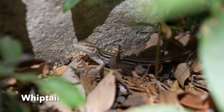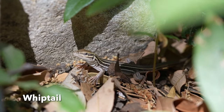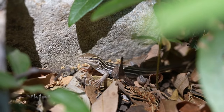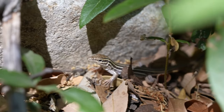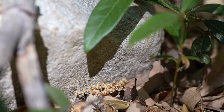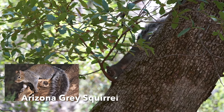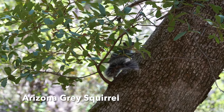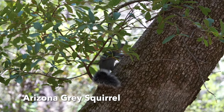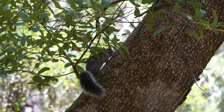Now, how many different species of whiptail are there, guys? I don't know, a lot for sure. What's the most common? I don't know, the checkered whiptail was pretty common throughout the desert. What we are looking at now is an Arizona gray squirrel, which is actually quite rare and can only be found in this area, although they are common here.